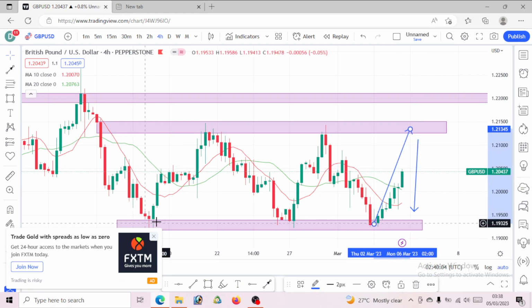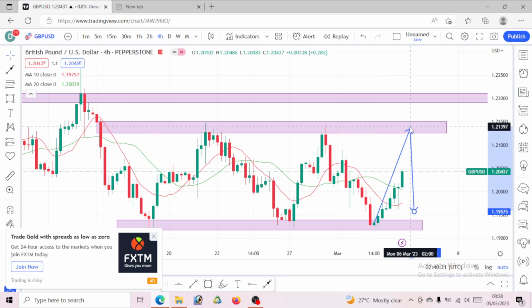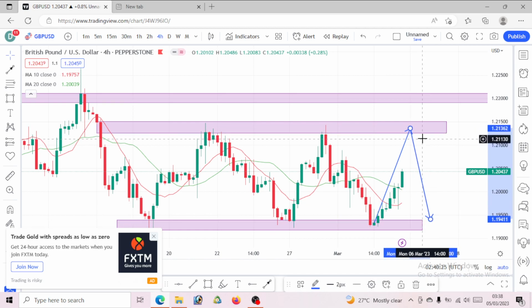As you can see on this 4-hour time frame, price is kind of ranging. You can see this as a support level, this as the resistance, and down here as the support. Price is very much likely to come to this resistance level. Once price comes to this resistance level, we can go ahead and sell. I think the best thing is to wait for the price to come to this resistance level, then go ahead and sell.